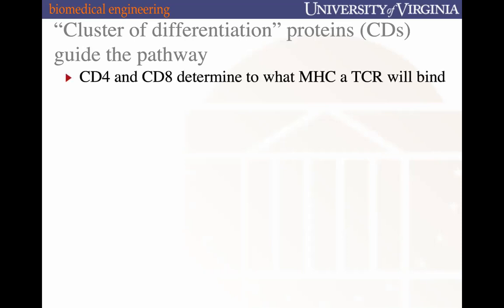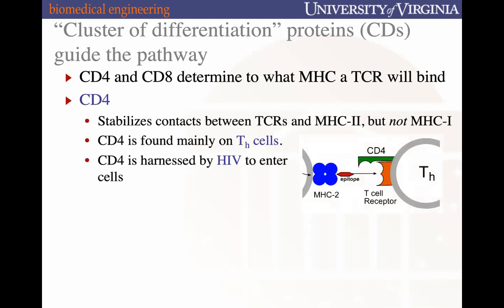The two main that I want you to focus on for T cells are CD4 and CD8. And they determine to what MHC class a T cell receptor is binding to. So CD4s are helping to stabilize MHC class 2 when it's binding to the T cell receptor. And so we usually refer to CD4 T cells as helper cells. And so typically what ends up happening is that CD4 is only found on helper cells. It is the way we define them.